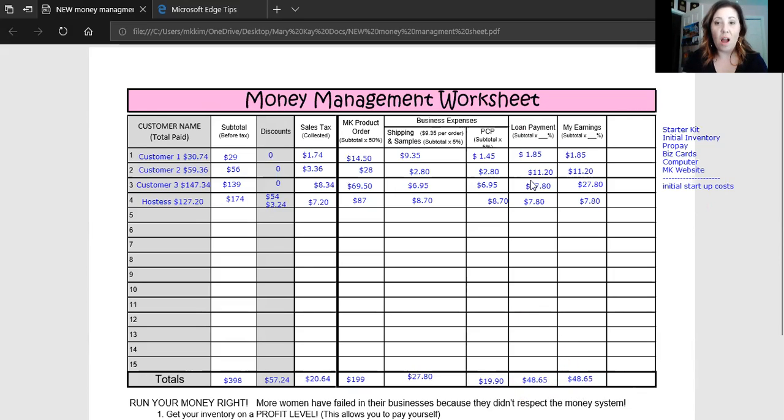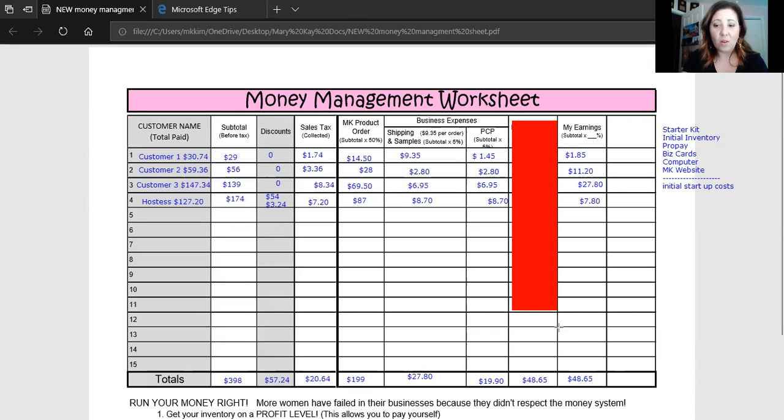Once this loan column is completely done, okay, then this is all done. You would actually just come right in here, right? And you would just black or cover this all out once your loan is done, okay? And then you would never be figuring this column out again, all right?